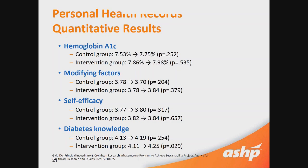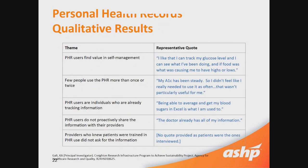And then when we interviewed those members of the intervention group, we found that personal health record users did find value in being able to self-manage their health information in this way. And so you can see representative quotes on the right-hand side of this table. So somebody said, I like that I can track my glucose level and I can see if what I've been doing and if food was causing me to have highs or lows. But we also found that few people used the personal health record more than once or twice.